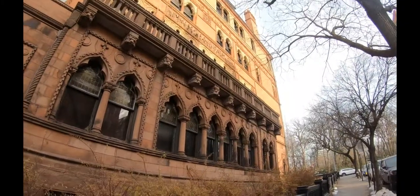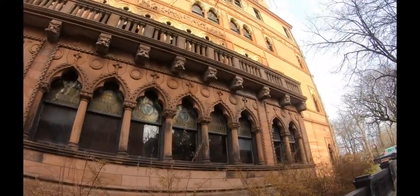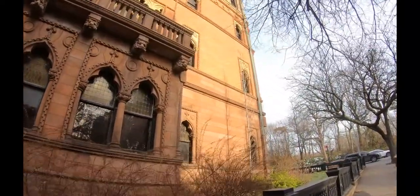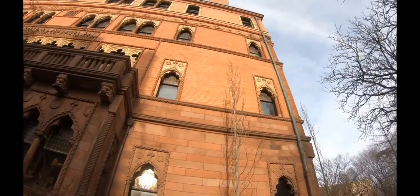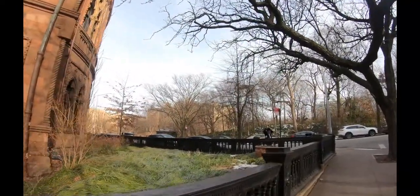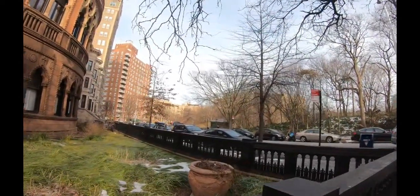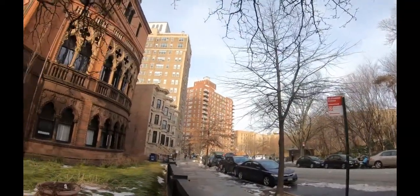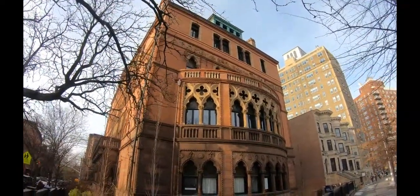And I also read that it was designed to look like one of the palazzos on the Grand Canal in Venice. So they sure did a good job of replicating one of those. And this was built over a 3-year period, 1889 to 1891. And numerous presidents, either before they were president or while they were president, have been here, including Grover Cleveland and William McKinley, John F. Kennedy. His brother Bobby has been here for different events.